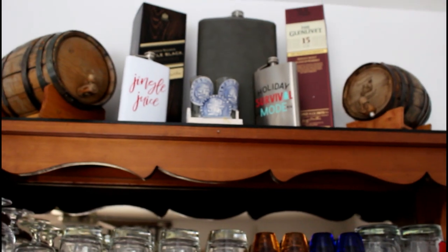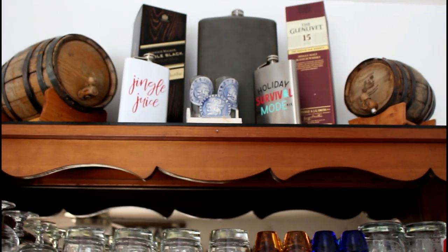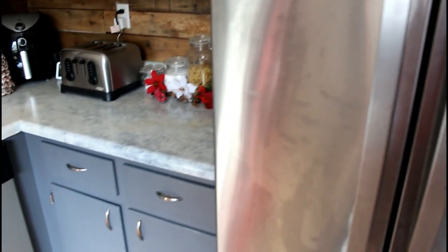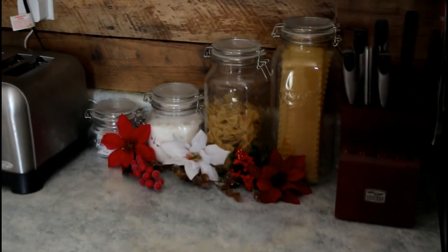More florals on the bar just to tie everything in. And then we have two more up there that say "Holiday survival mode" and "Jingle juice." So that's our little bar area. Super cute. So guys, my stainless steel is not polished. My kitchen is not perfectly clean, but welcome to real life.